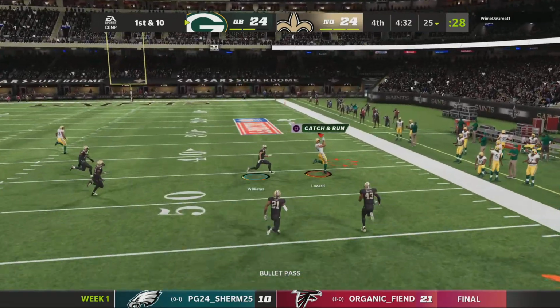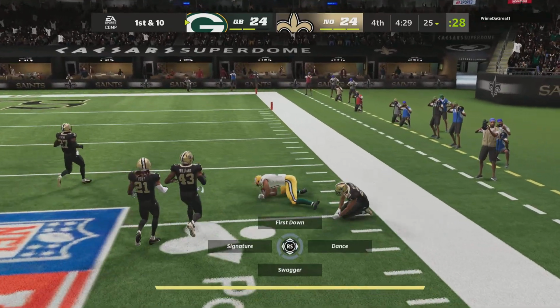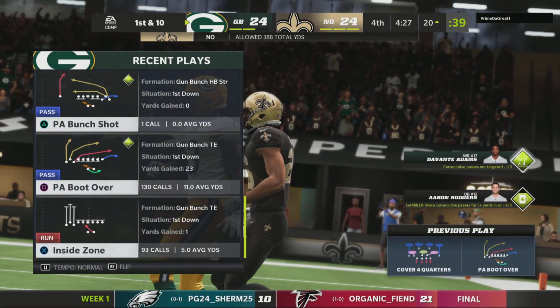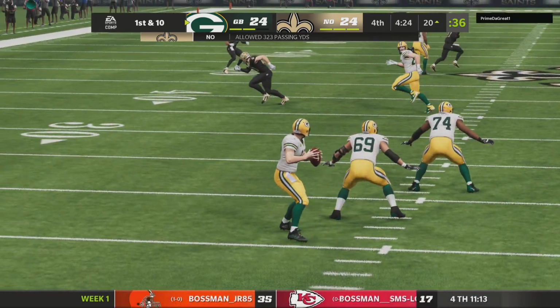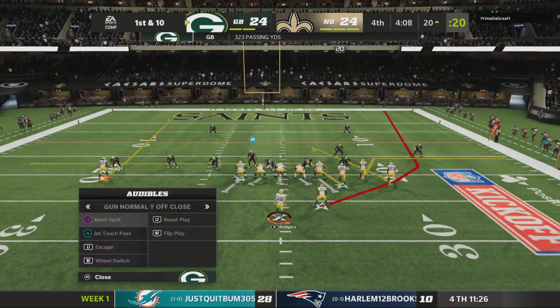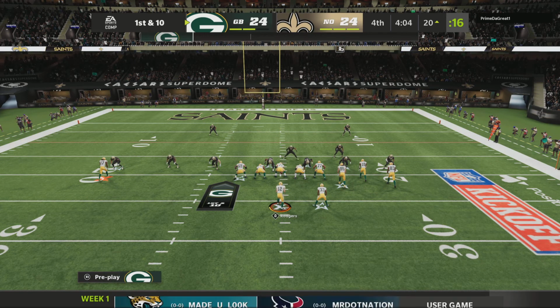And he'll let this go deep for Lazard. And it looked like he got the feet down, did he? Yes, it's a catch. And he'll be down deep into New Orleans territory. Well, partner, that's how you make a long drive suddenly not so long anymore. One big play, and they're already in field goal range with designs on getting more than that. So the field flips here as they'll go to work at the 20 now on 1st and 10.